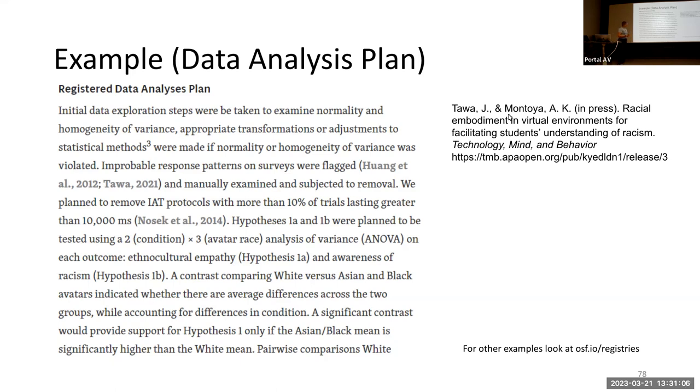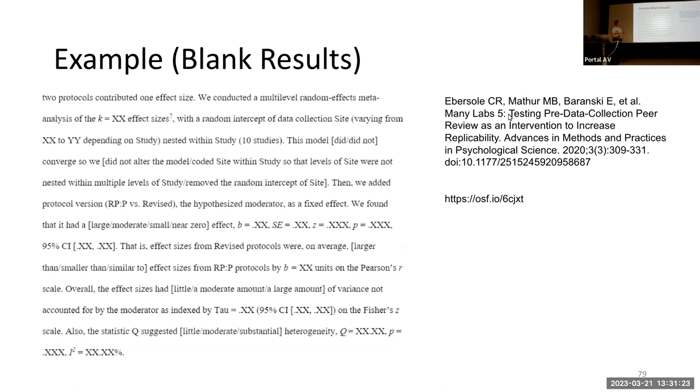You can actually find a lot of examples of these. Most registered reports have to go onto this OSF registry page, and they all have this data analysis section. So it's really easy to see a lot of examples like this. The less common one, but I actually think maybe the better one, is doing a blank results section. And so here's an example.